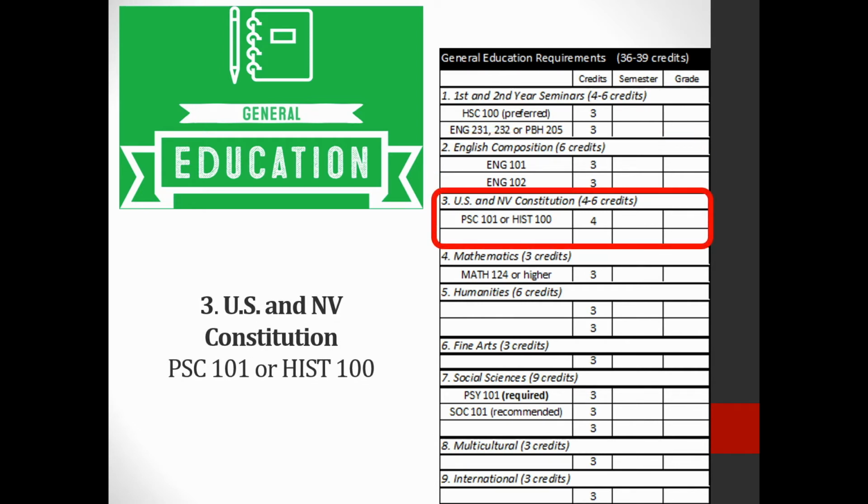We are a state school and require the United States and Nevada Constitution for accreditation. 2 courses listed here, PSC 101 or History 100, are courses that can count for both components. If you wish, you may take 2 separate courses to fulfill this overall component.